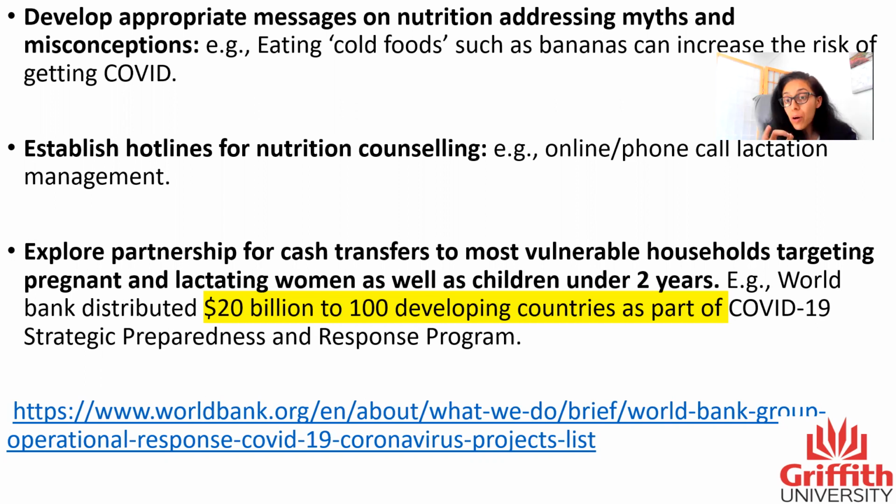All right, an example of this is the World Bank. The World Bank distributed $20 billion US dollars to 100 developing countries as part of their COVID-19 strategic preparedness and response program. What they covered was vaccinations delivered to developing countries, hygiene and sanitation packages such as masks and gloves, PPEs, and a lot more details about this World Bank funding distribution can be found on this website.